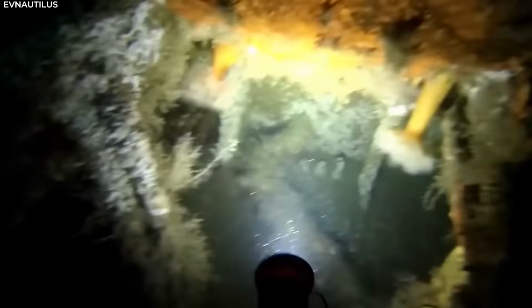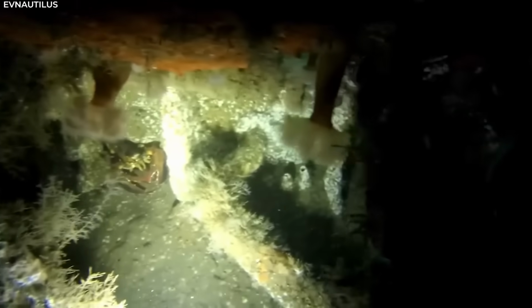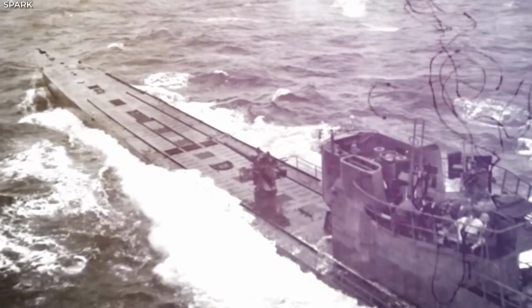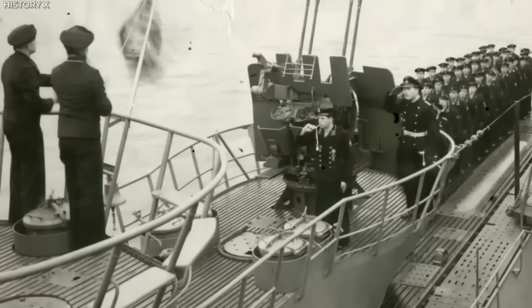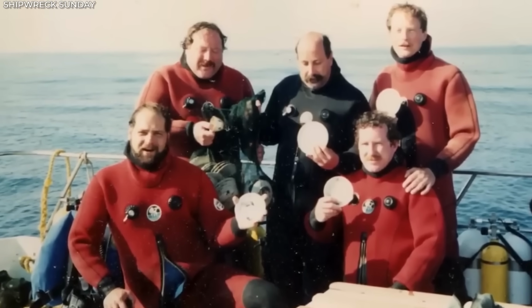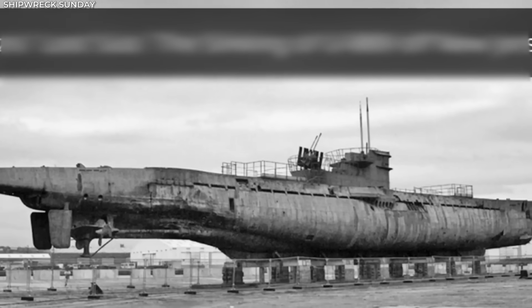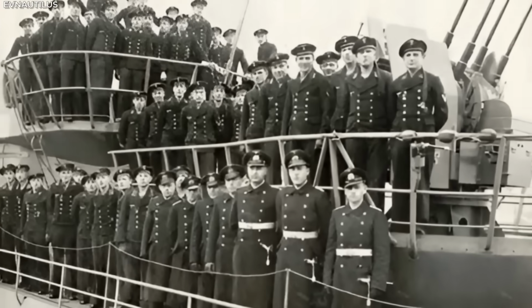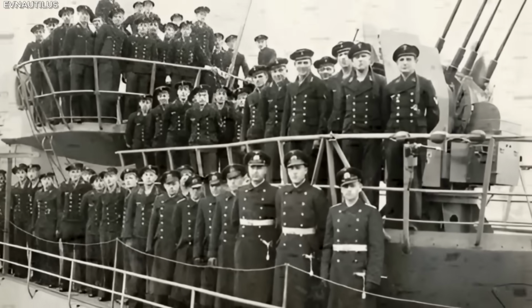This wreck, the one no one could identify for years, was, without a doubt, the lost U-869, which had gone missing with 56 crew members on board. As the divers were putting the final pieces together, trying to build the full picture of what had happened to the U-boat and its 56 crewmen, they stumbled across something even more shocking.